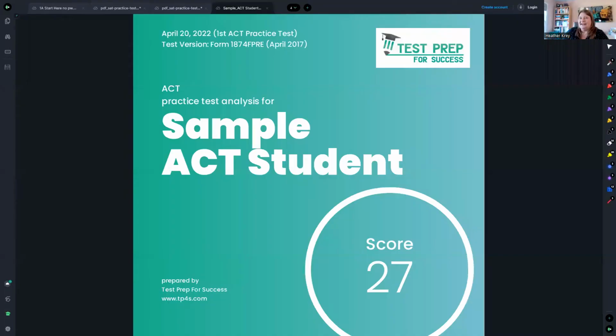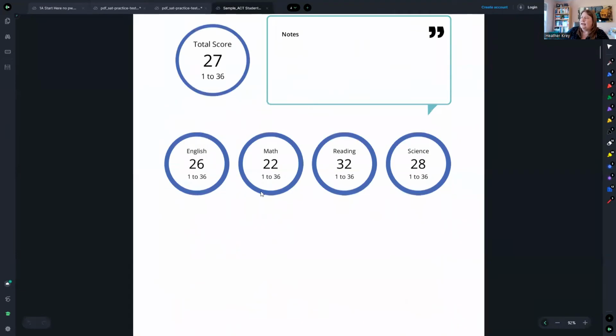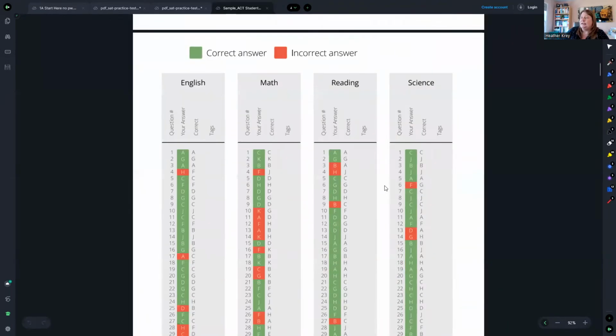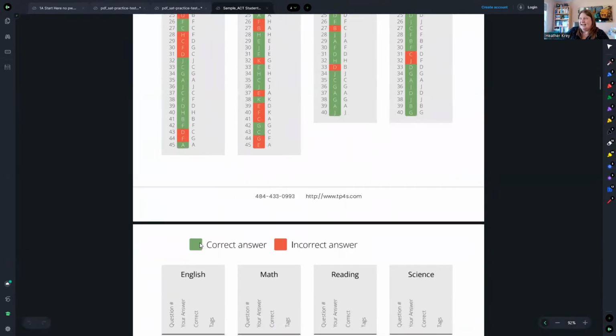Here you go. Here is a score report. The student got a 27 on the ACT. It's a sample student, so you would have your name here. It will give you all of your subscores here, the 4 different categories that the ACT assesses. And then this is where it gets really useful. For the test that you took, it gives you the answers that you gave as compared to the correct answers for every single question. So you can go back to that original test and start learning something from each mistake.